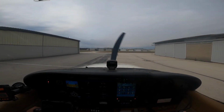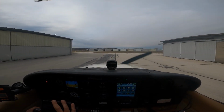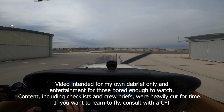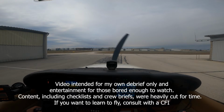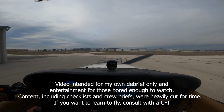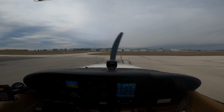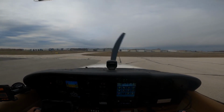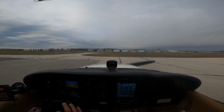Fox Tower information, Tango. 1445 Zulu weather. Wind 220 at 5. Visibility 10. Sky conditions scattered at 7,000. Ceiling 10,000 overcast. Temperature minus 1. Dew point minus 7. Altimeter 2984.